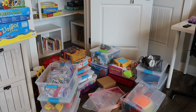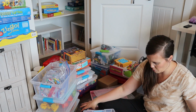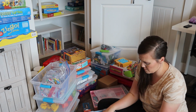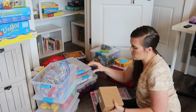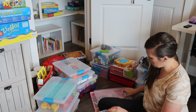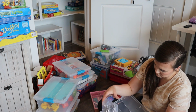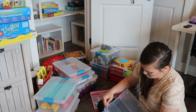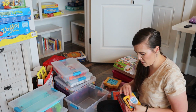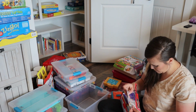So here is our mess of games. I'm gonna sit down and start going through some of them. Not all of them need to be organized, but there are a few bins that have different types of puzzles or different smaller games in them. I just put all the smaller games into big bins so that they're not all thrown in the closet. So I just have to go through and organize those. My kids stuff them back in, or they don't put them in a bin, so they're all over the place. So that's what we're doing here.